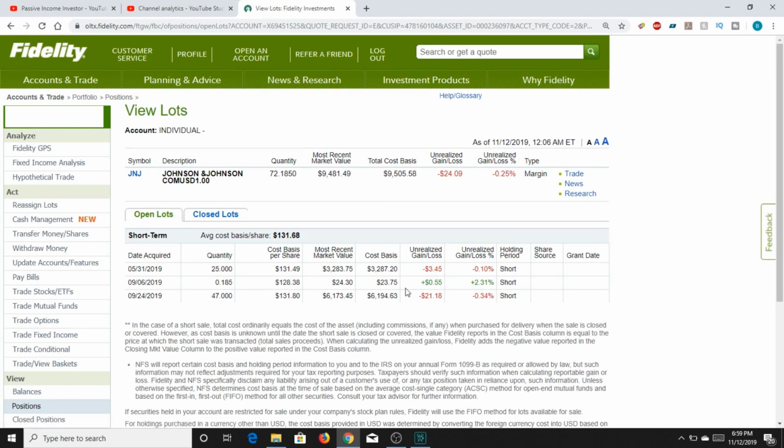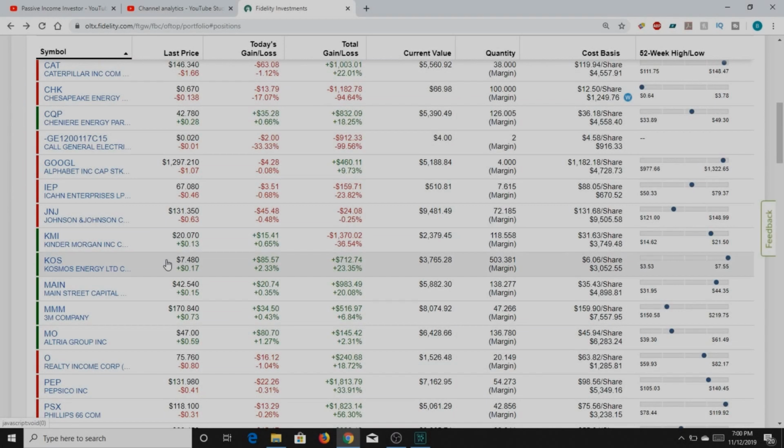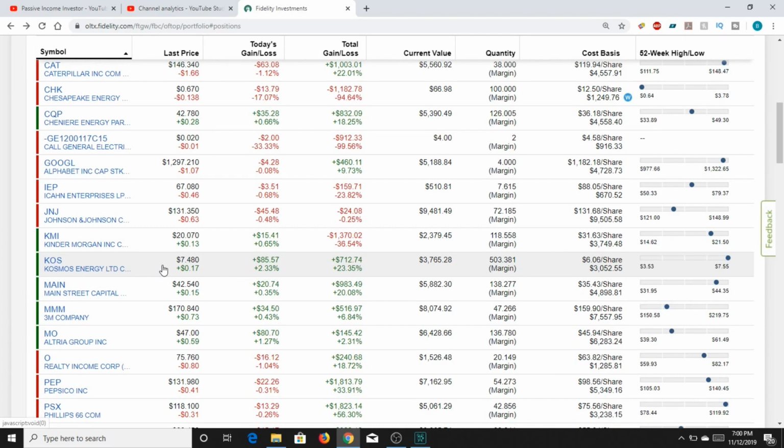So yeah, Johnson & Johnson purchased first starting in May timeframe. I purchased another couple shares about a month and a half ago. But yeah, this is relatively breaking even. Nothing too crazy here, so won't get too much into it. Purchased it for the dividends and hoping for long-term dividend growth. That's basically it.